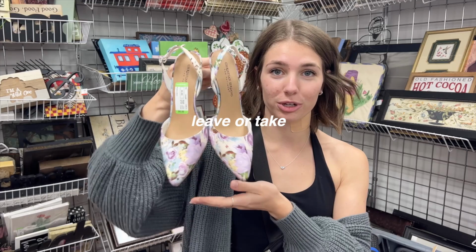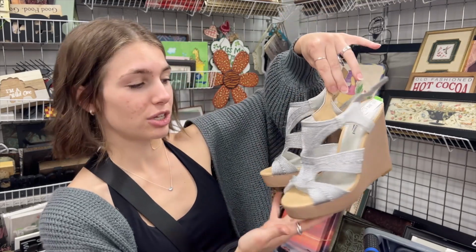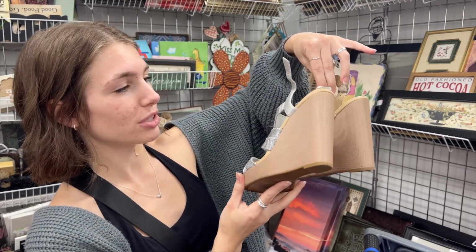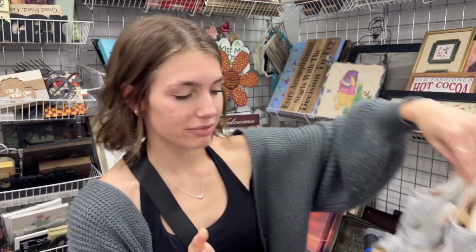The cutest spring shoes ever. So there are sevens. These are definitely not gonna fit me. Okay, these are leave. I found these silver wedges. I thought these might be cute for summer, but I also don't know how much I'll wear them. They feel like something I would wear in high school, so I'm gonna leave them.